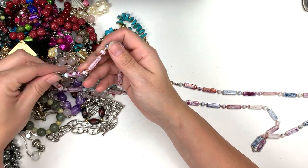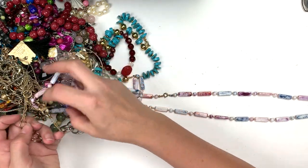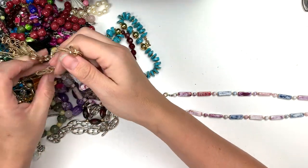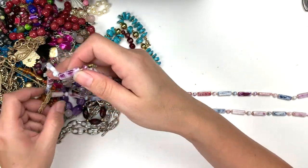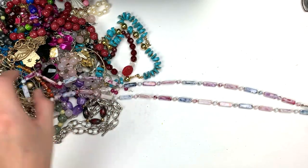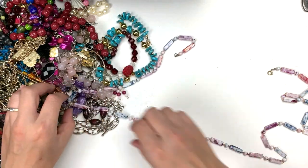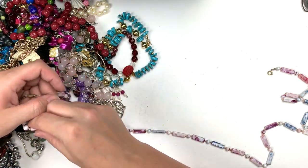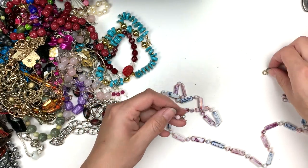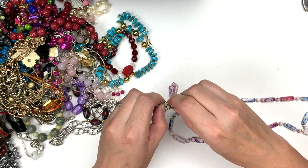Now, this one is stuck, naturally. Always stuck. It's raining. I love when it rains. Now this does have a clasp, good. Okay, now we're gonna cheat and get it off of here the easy way. Here we go. Wow.